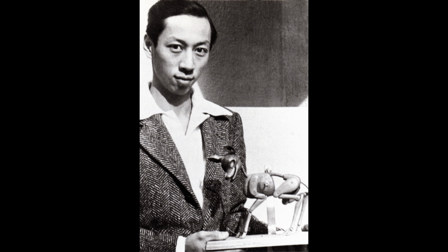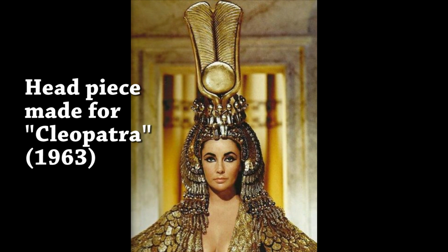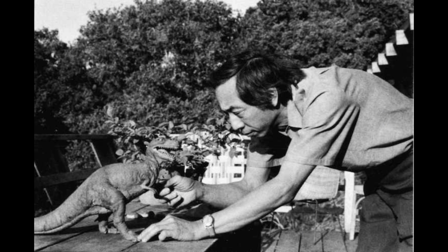But before that, he worked for Disney, creating puppets that would aid the animators on projects like Pinocchio and Bambi. Chang was an amazing sculptor and prop maker, often having to work fast and use fairly simple materials like wood or liquid latex, but still producing fantastic results.